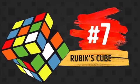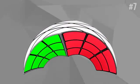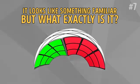Now I present to you Rubik's Cube. What are these red and green and white lines all about? It looks like something familiar, but what exactly is it? If you need more time, just pause the video.